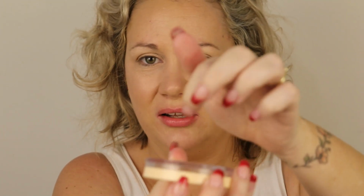I hate the packaging. It doesn't have a little catch and I can never open it, which is a little bit ridiculous. Open. Please open. If I say it nicely, will it open?